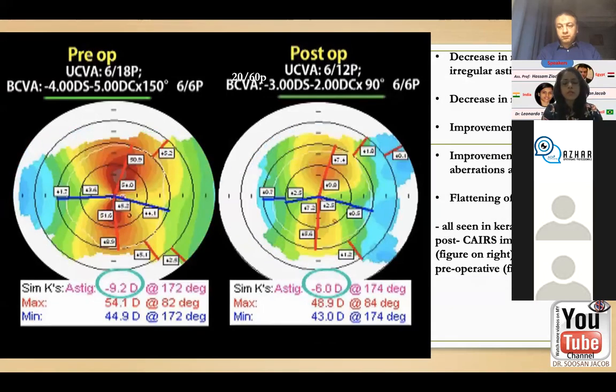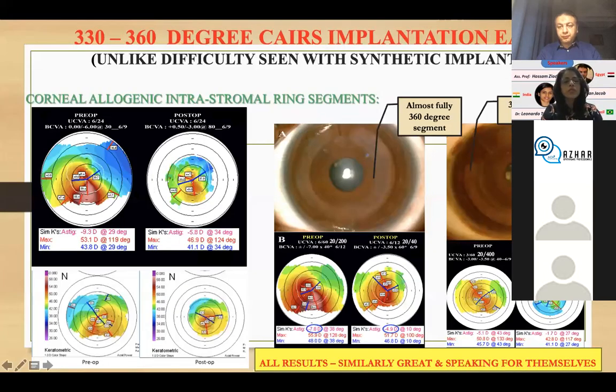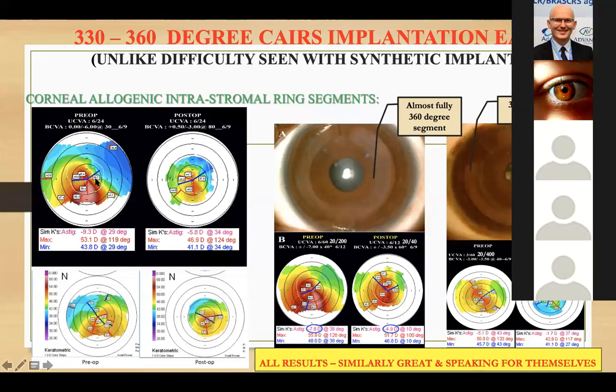Here are some other examples. Again, you can see a lot of improvement in the topography in all these slides that you see here. And here are again some post-operative pictures. This is an almost 360 degree segment that has been implanted. You can see it's going from side to side, and here's a 330 degree segment implanted.